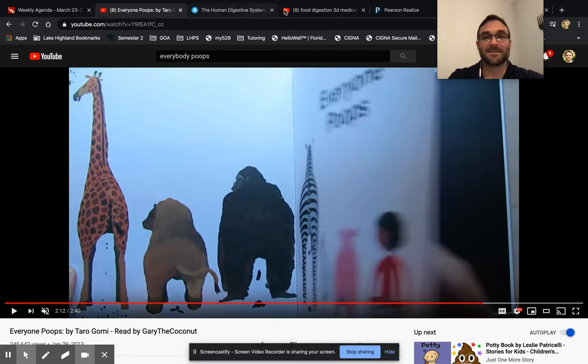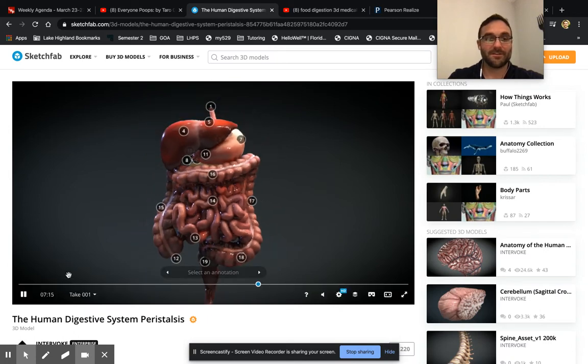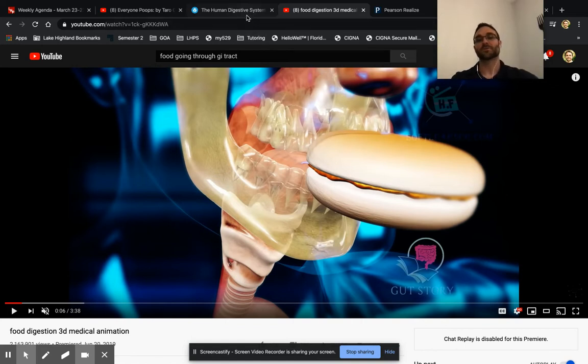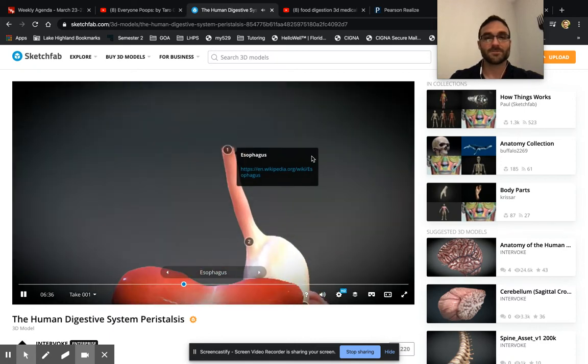All right. So, I'm going to toggle between a simulation of the digestive system, and we are going to go from start to finish, from food to poop. Okay, and we're going to toggle between to show what it looks like on the inside and what it looks like on the outside. So the first one is called the esophagus.